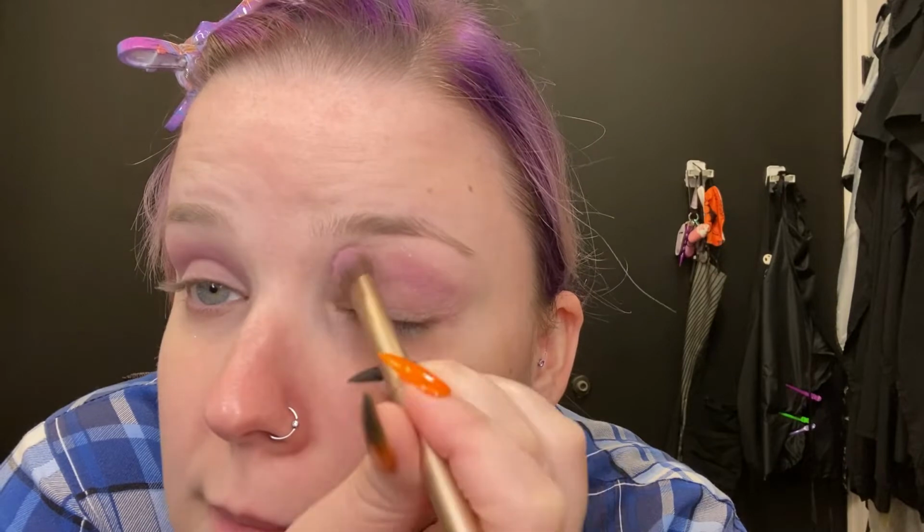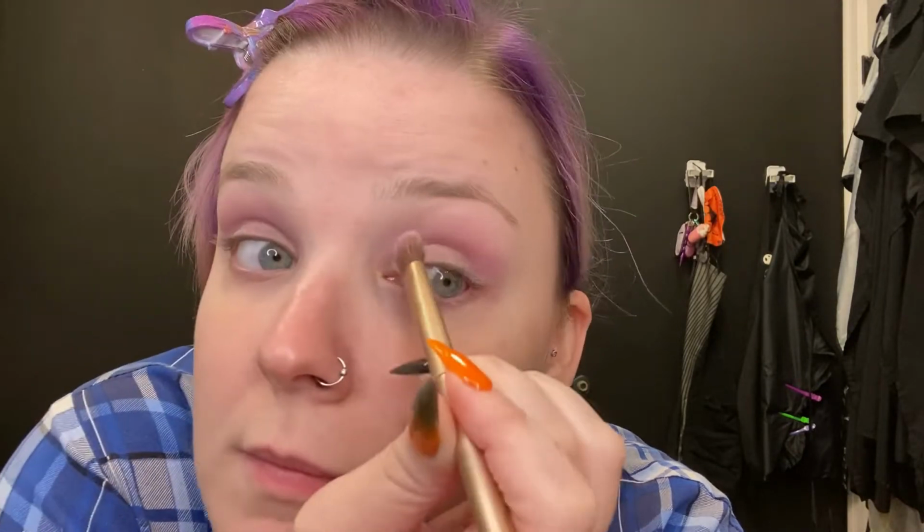But anyway, I am putting the eyeshadow on, obviously, both eyelids. What you do to one, you must do to the other. Creates a nice light base for the dramatic makeup look we're going for. We're going to be layering the eyeshadows up today.